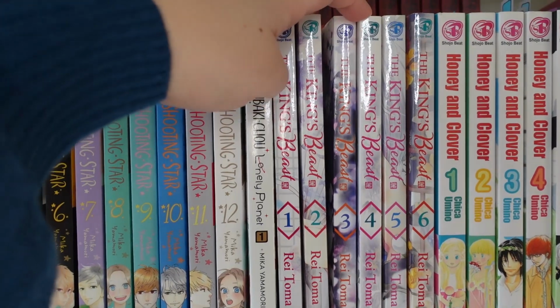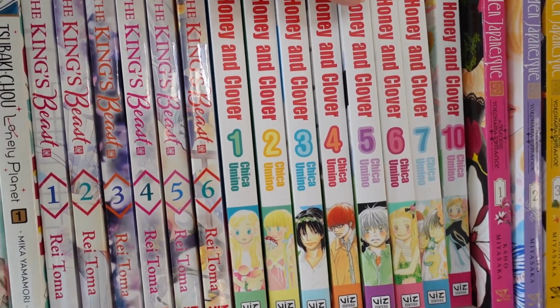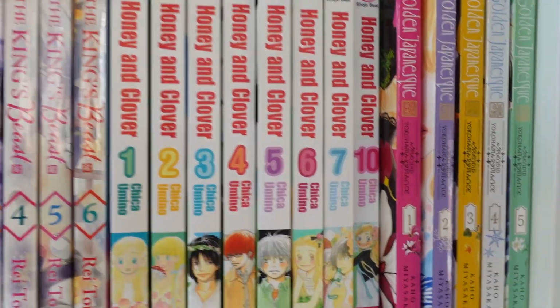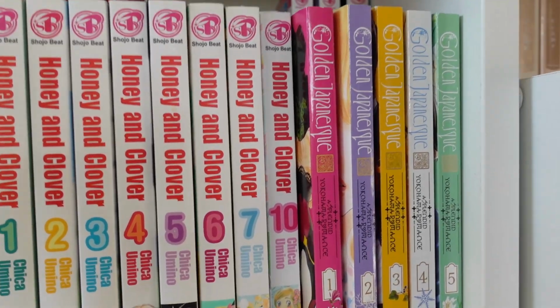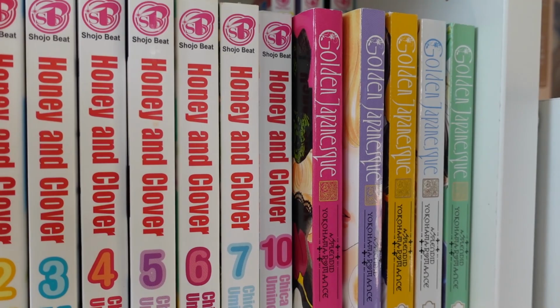I'm behind on this. Heidi and Clover, which is one of my all-time favorites. I am missing 8 and 9, which are also on hold at Right Stuff, so maybe someday I'll get those. Golden Japanesque 1 through 5, which I've been putting off because I'm not sure if I like it, but I have so many volumes of it, so I have to read it.